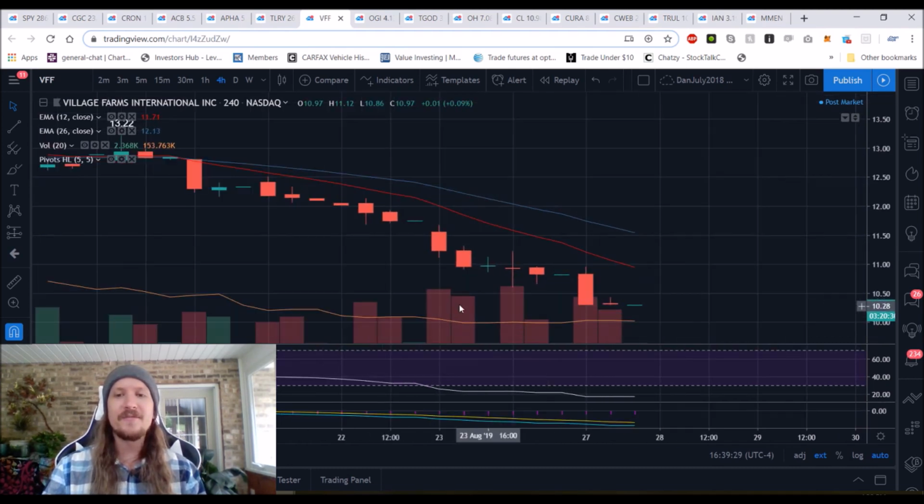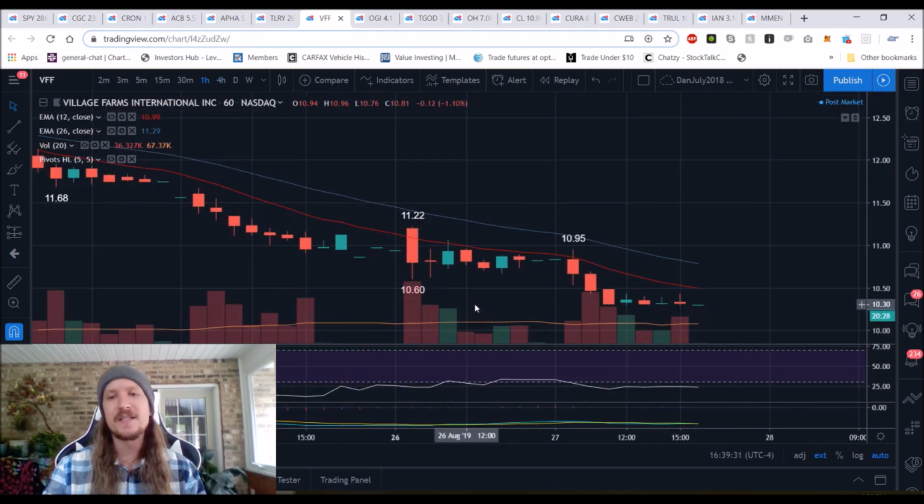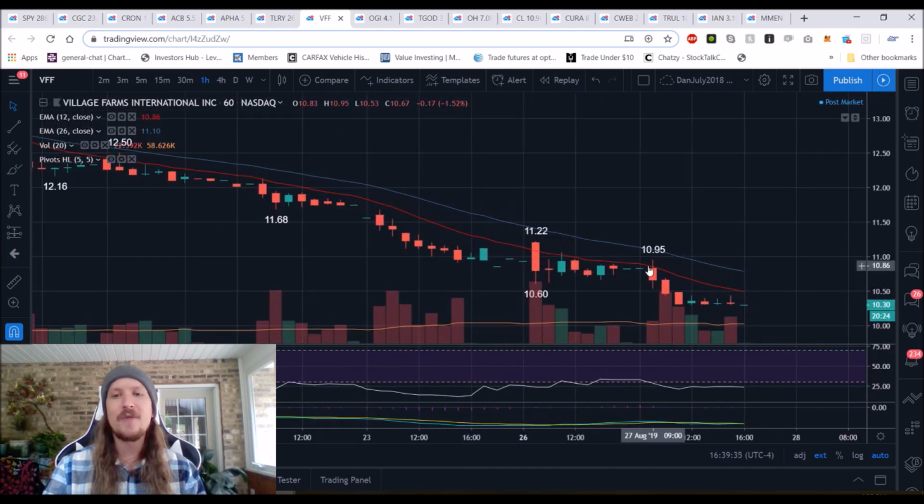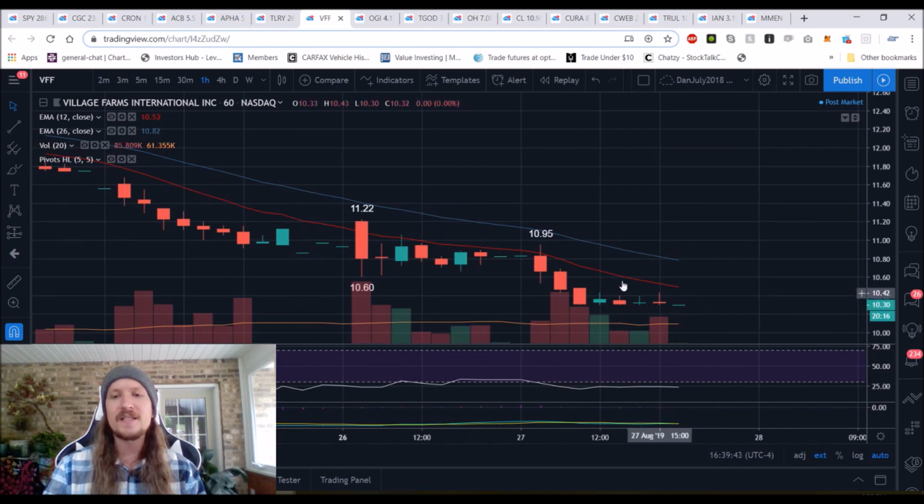So for VFF, it's the hourly exponential resistance that's crystal clear. Look at the last 5 days. Look at the high of today right at the open. Look at the high of yesterday right at the open. Both rejected. The bounce yesterday rejected. The high of today rejected. Now we're just trading sideways as those exponential moving averages continue to drop. And they're certainly going to be in play tomorrow. First thing.